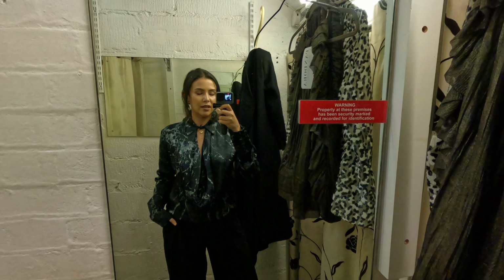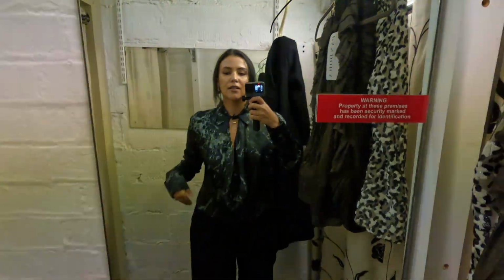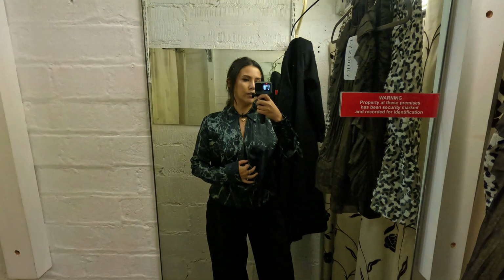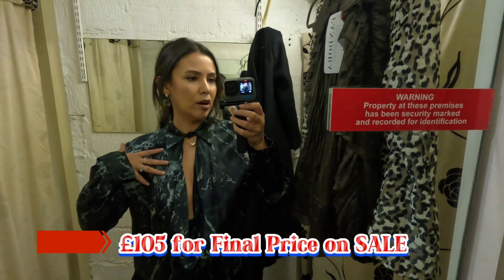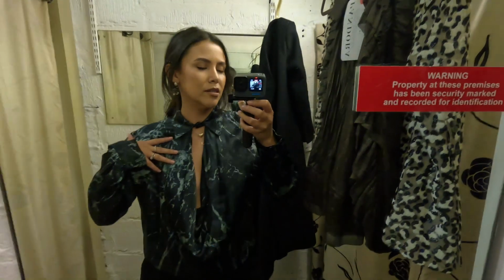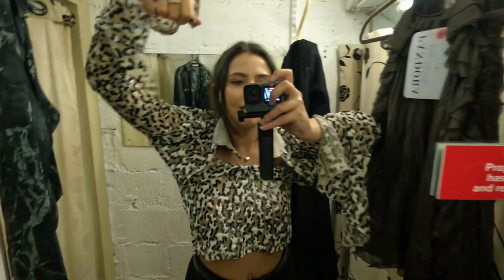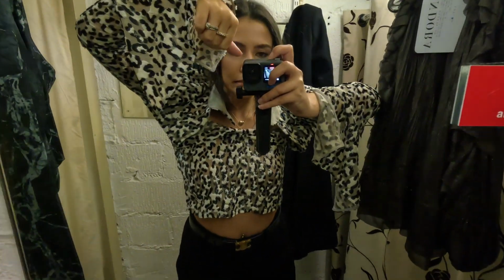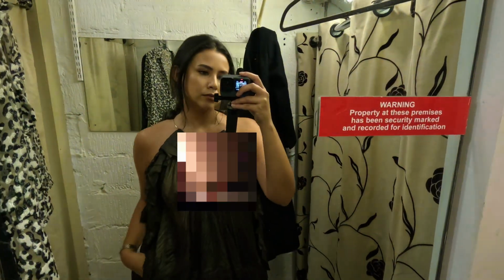This is a Balenciaga shirt, and oh my goodness, I am obsessed with this. I mean, the material is fantastic, and I love this little opening over here. For around £150, this is actually a really, really good price, and so I definitely think I'm going to be getting this. Yeah, this one doesn't fit. I ended up leaving with the Balenciaga shirt. It was just too good of a deal to pass up.